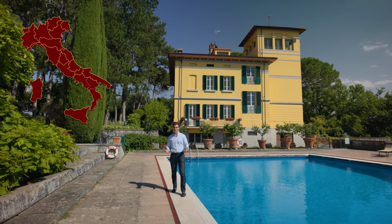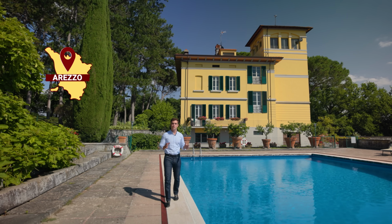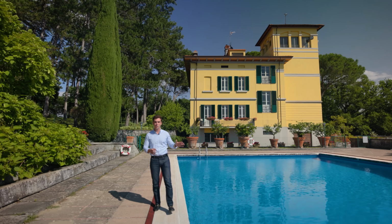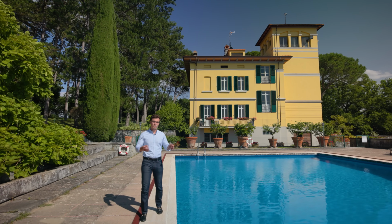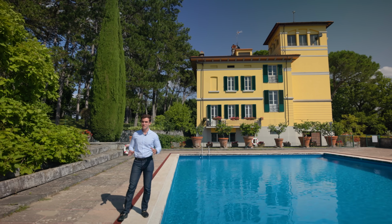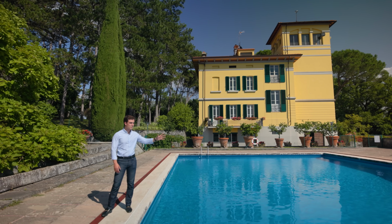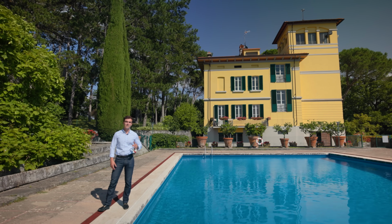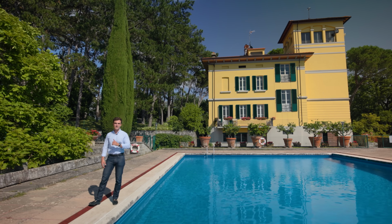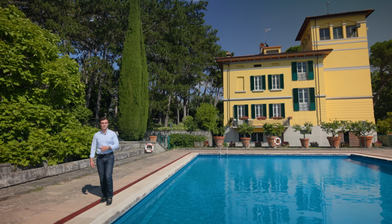I am Danilo Romolini and today we are in Arezzo, a beautiful and charming town in the center of Italy, very close to the border with Umbria. Today we are here to visit a spectacular Art Nouveau style villa that you see right behind me. The swimming pool is incredible and it even has its own private park with its tennis court. Are you ready? Let's begin the tour. Come with me.